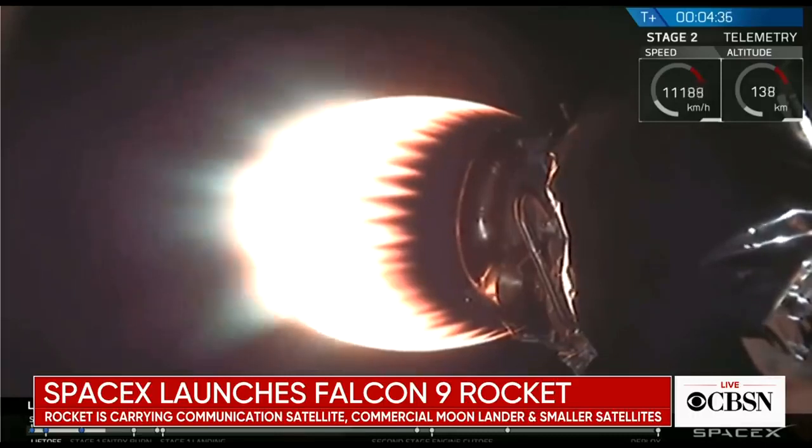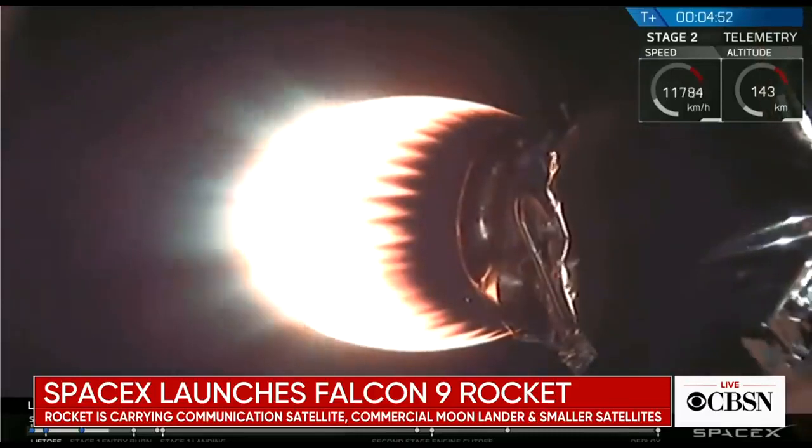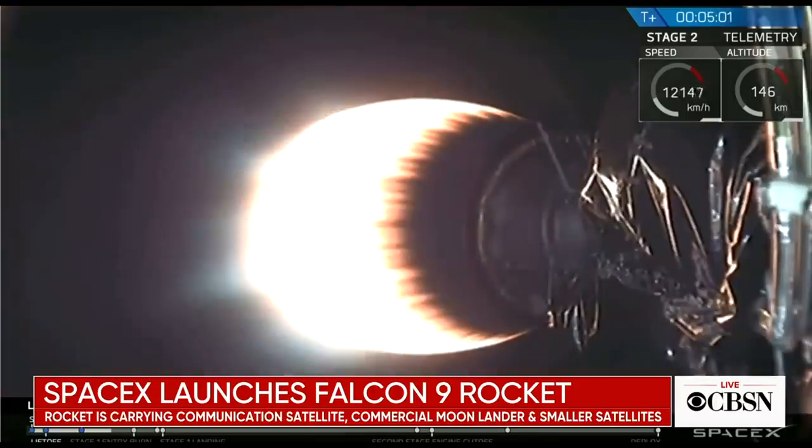As I mentioned earlier, for this mission, first stage re-entry conditions are predicted to be the most challenging for any recovery attempt to date. It is possible that we might lose our camera feed during the landing attempt due to the drone ship's position over the horizon, but if that happens, we will bring you an update as soon as we reestablish connection. Stage 1 landing should occur about 25 seconds following second stage engine cutoff. The entry burn will be coming up here in about 2 minutes.